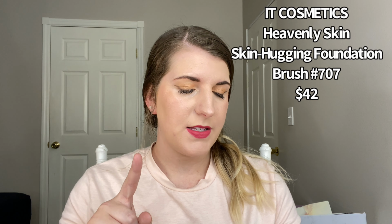Okay, so we're going to start off with my Ipsy, which I have right here. The first thing I have in here was a choice item, and it is the It Cosmetics Heavenly Skin Foundation Brush. This is supposed to be like a really nice brush. It's like $40, I believe. However, I typically only ever use sponges, so this is going to be one of the giveaway items.